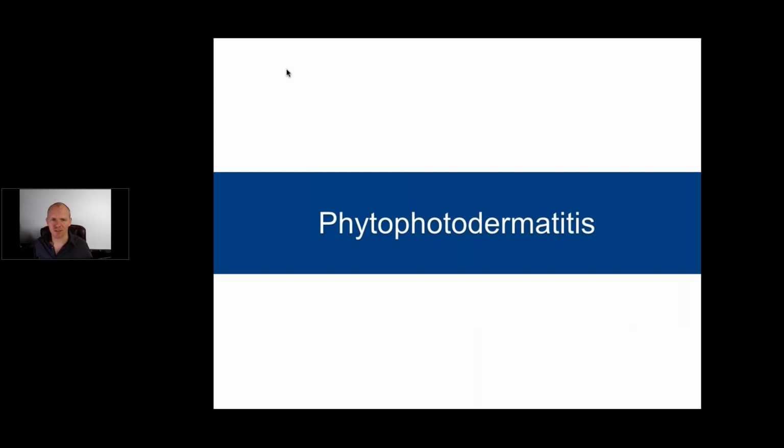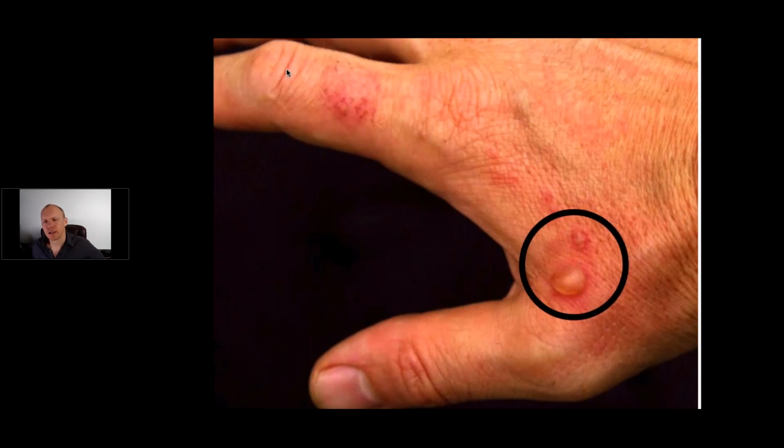Another type of reaction is called phytophotodermatitis. So this is my hand, and I was picking, I think, a herb called prickly ash, and it contains furanocoumarins, a lot like the ones that you're going to get in grapefruit, not grapefruit seed, but grapefruit. It has a citrusy smell to it. A lot of members of the grapefruit family will contain these compounds. And although they're relatively safe, if they come in contact with your skin and you then are exposed to UV light, it'll cause pretty serious burns.